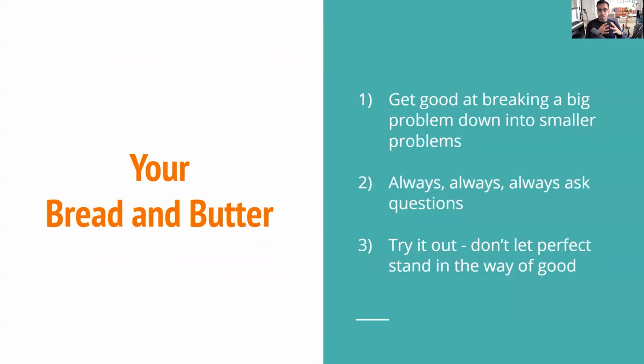So with that, your bread and butter as a PM, I feel, consists of these three skills. I think you want to be good at breaking a big problem down to smaller problems. You want to always ask questions. If you're wondering about it, you're not stupid. Ask it. Even if it's silly, you would be astonished at how much progress you might make that way. And try it out. Don't let perfect stand in the way of good. This happens a lot in interviews where you will start whiteboarding and you'll see all the possibilities go out in a million different directions, and you'll try to optimize, focus it, try it out, and just persevere.